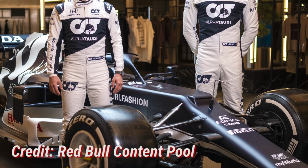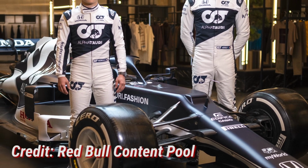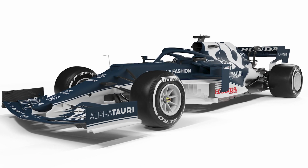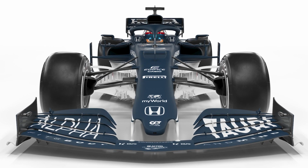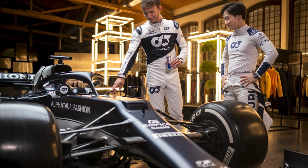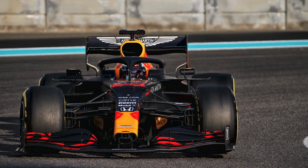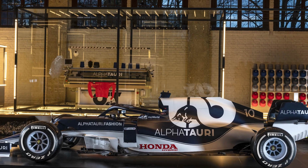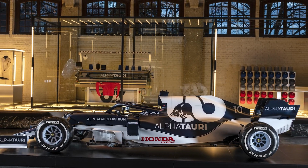AlphaTauri, the AT02. AlphaTauri have made a simple yet quite effective change. At first glance their car looks quite different, but it is actually very similar, with the white and blue just reversed, with the blue now more prominent, and it actually went down quite well with fans, and is one of our personal favourites. It'll be interesting to see if it holds any resemblance on track to the Red Bull of years gone by, or are they starting to establish themselves as a force on their own?